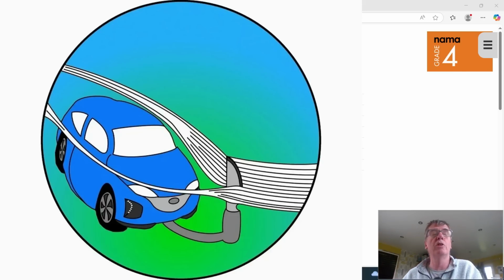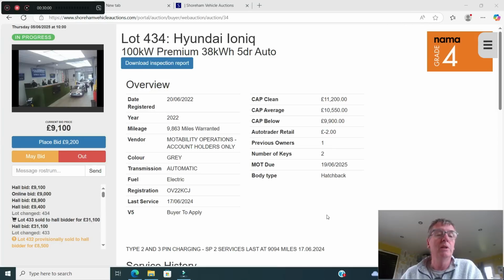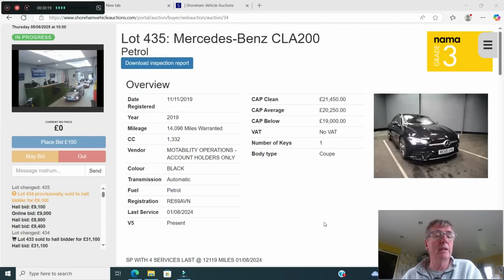They've got very low drag coefficient rating. Not the prettiest to look at, but boy are they efficient. You hear owners regularly getting over 5 miles per kilowatt hour out of a 38 kilowatt hour battery. 9.1. I ran one for a good couple of years before I changed it, and that is provisional at £9,100. That'll go through next week.